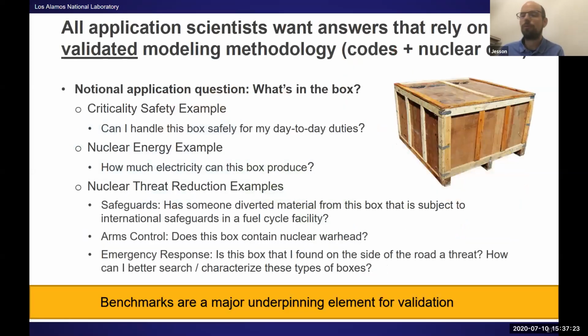And so, for example, one typical example we often use is you have some box and you want to know what's in the box. And so that applies, of course, to non-proliferation as well as other things. So, on the crit safety side, can I handle the material that's in this box, right? Or is it going to be supercritical if I attempt to handle the material? From the non-proliferation side, has someone diverted material from this box that's subject to safeguards in a fuel cycle facility? Emergency response, is the thing in this box a threat?